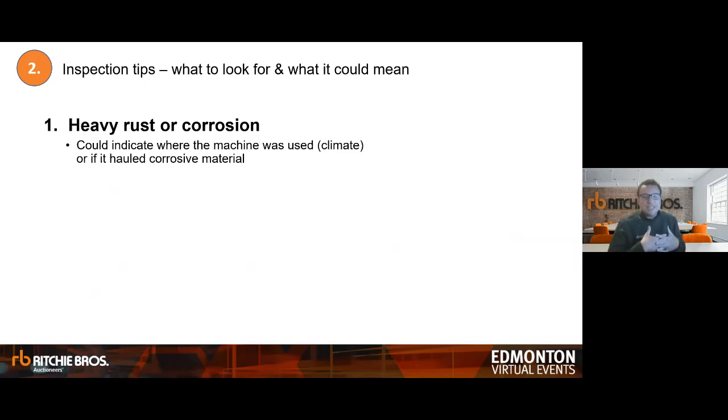So before I dig too deep into the tips, I think it's important to note that you should understand the wear points of any kind of machine that you're looking to purchase, particularly if it's the type of machine that you don't have a lot of experience with before. So do your research, understand what you're looking at ahead of time, know where things can commonly go wrong on these types of machines, and look for that when you're on site.